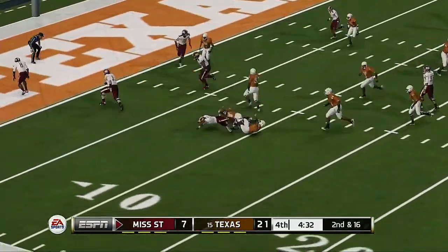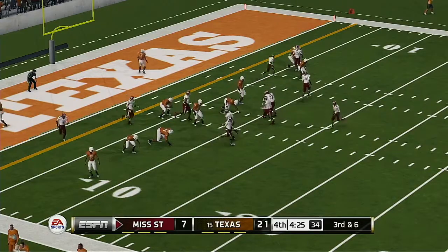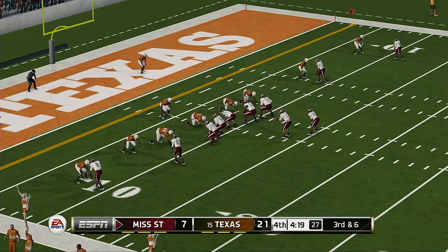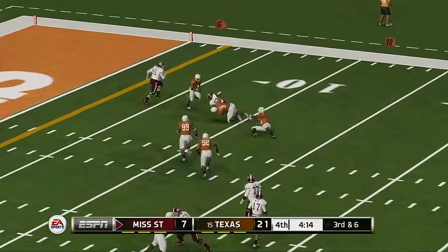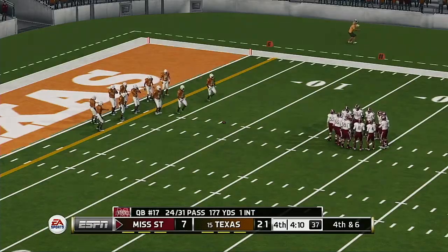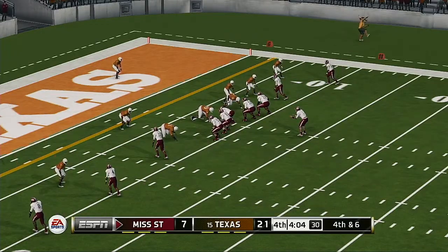And now he's got room to run. He makes his way out to about the 9. Zips it to the back. They'll bring him down at the 8-yard line. Fourth down, and it looks like they're going to go for it again. Worked for him last time. They'll spread the field with five wide.